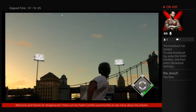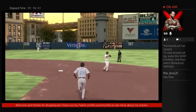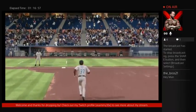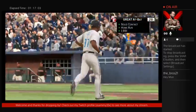Now here's the pitch. Driven the other way out to deep left field. Come on, get out, get out, get out. Yes, home run. Bring it back into the park. It's a home run. It has been so long since I've hit a home run. A solo shot here to left, as it's now a 3-2 ball game.